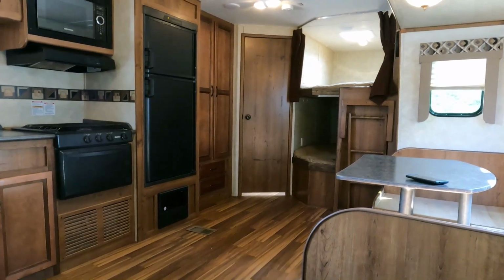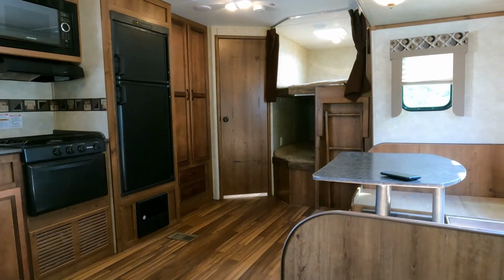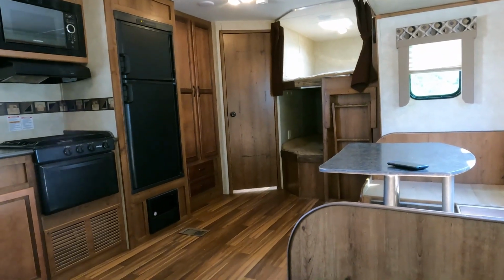But come out and take a look, guys. It's a nice unit. Like I said, we make sure the major systems work. We're going to put new upholstery in it, at $16,900 plus applicable sales tax.